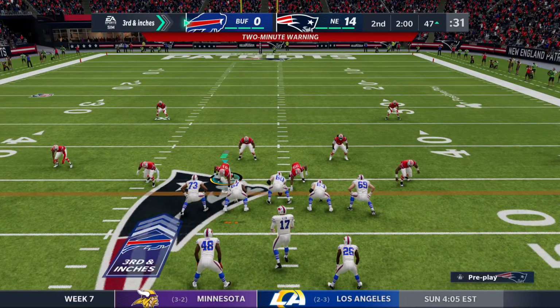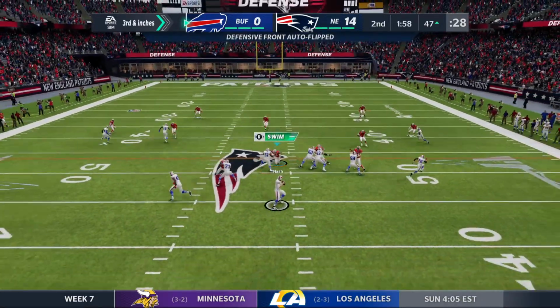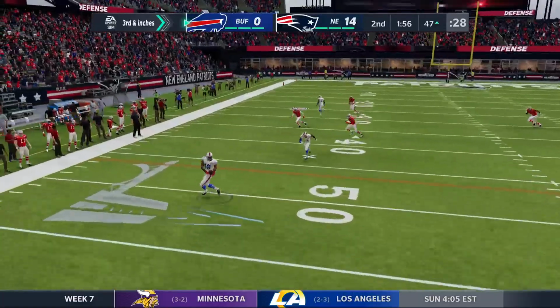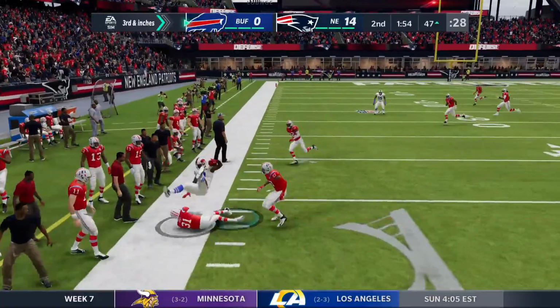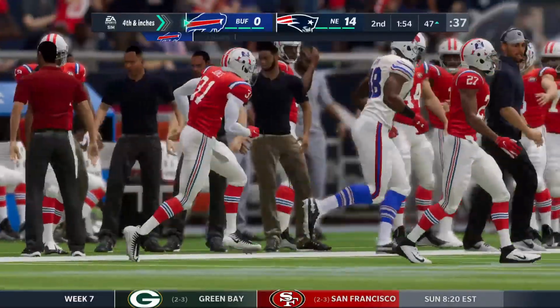It's 3rd and inches. From the gun, it's Allen. The throw taken in by Sims. No gain at all on the play there, and that'll bring up 4th down.